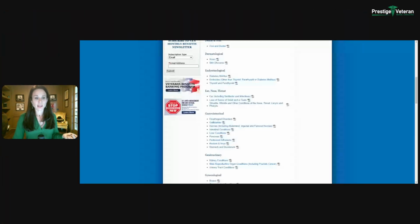Okay, so here it is. Let's remember that this is quantitative information, right? So it helps the adjudicators, like we said, determine a rating based on the 38 Code of Federal Regulations, the different rating criteria. It aligns with a lot of these forms, okay?